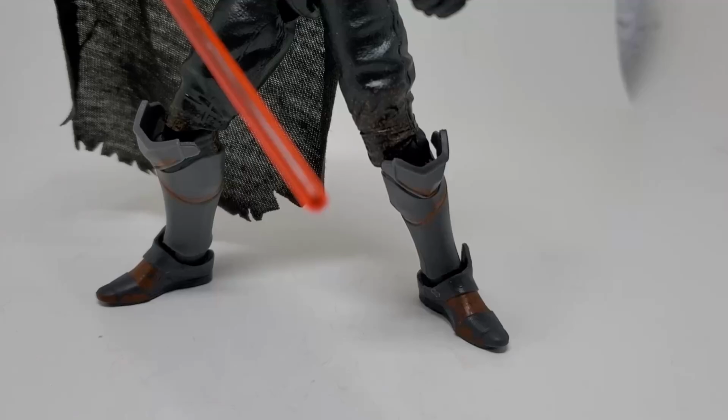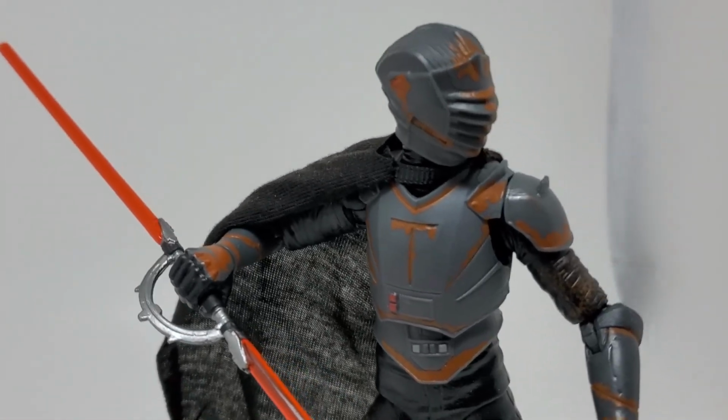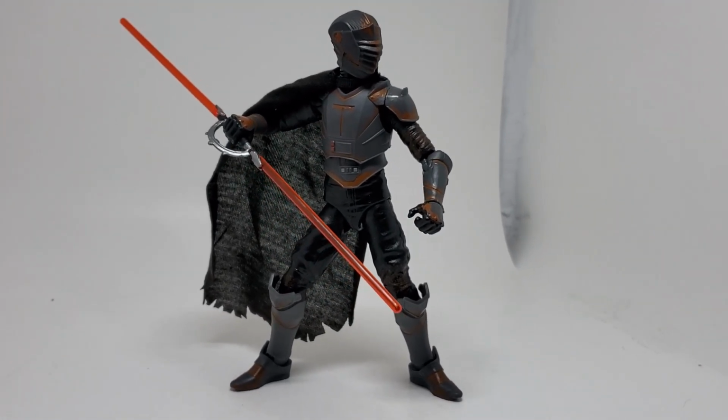The second figure I got from my mother-in-law this year was Marok. I was very excited to get this guy in hand. The articulation is absolutely fantastic. You can get some killer poses out of this guy, and I'm actually quite fond of the soft goods, which I did not see coming. I should go ahead and address the elephant in the room.